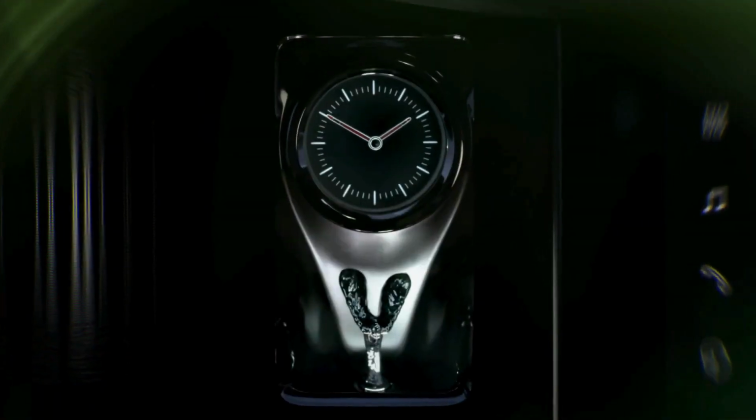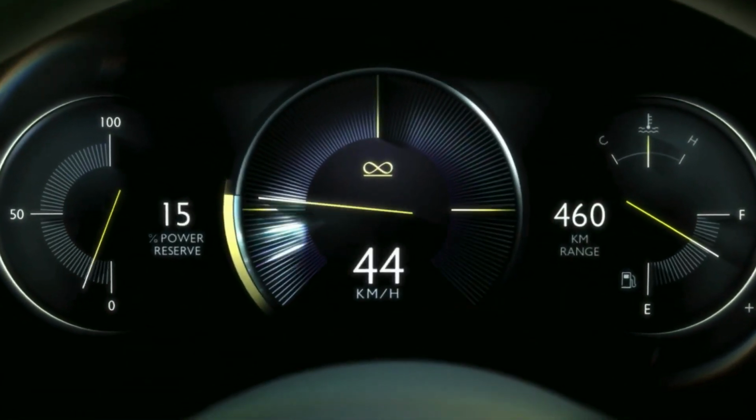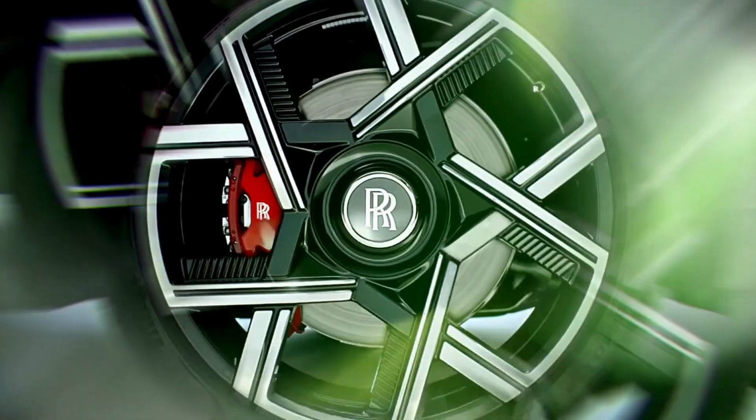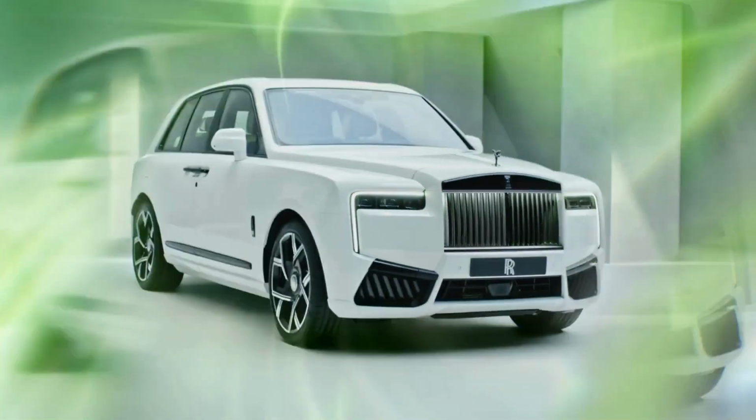As the average age of Rolls-Royce owners continues to decrease, the Cullinan Series II caters to a new generation of luxury enthusiasts who demand both refinement and performance. Step inside the opulent cabin of the Cullinan Series II, where handcrafted materials and cutting-edge technology seamlessly blend to create a sanctuary of comfort and indulgence.